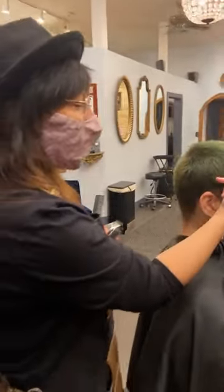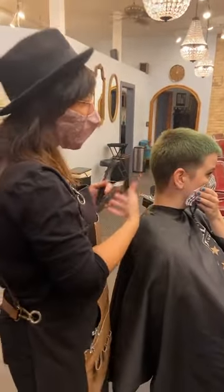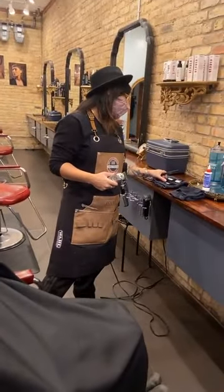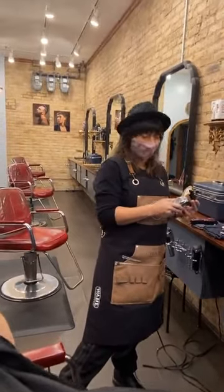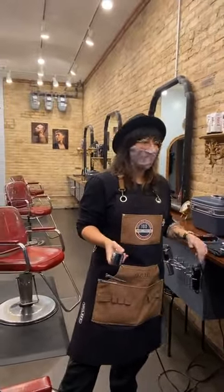I like to work down, so I'll go from a two, and sure, I'm cutting this hair multiple times, but it's guaranteeing a little bit. But you can't put hair back on. Yeah. Not at this length. I haven't figured that out yet.